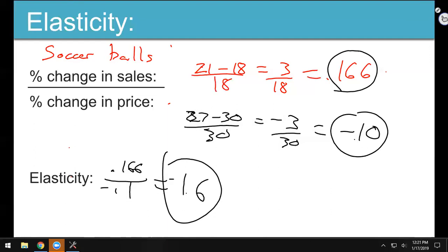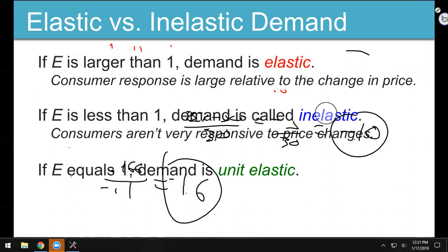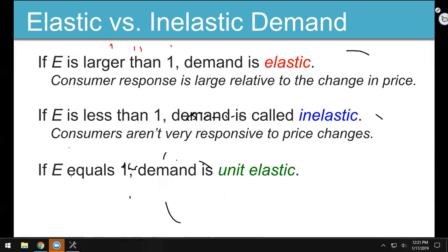Okay, now let me go forward. Okay, our purchase length. So I might remember that 1.6 number because I'm going to come back to it in just a moment. There's a couple things we need to think about when we're thinking about. Yes, I did a fantastic job erasing there, didn't I?